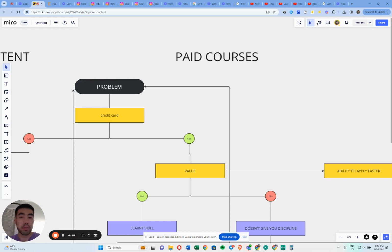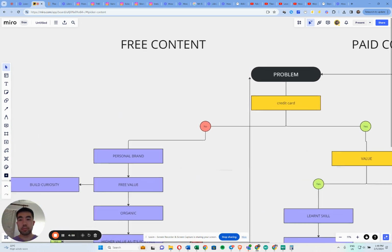And I'm not blaming the courses, I'm blaming myself because I didn't keep at it and I keep changing it up. So what tells me that I'm going to change it up again? I might, but going through this free content route, it's forcing me to not put money into another course that very likely I'm going to throw away. If anything, I'm going to apply it through free content and see whether or not I can build organic traffic through there.